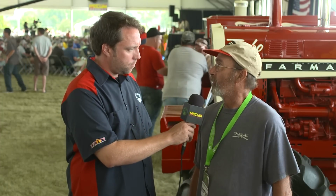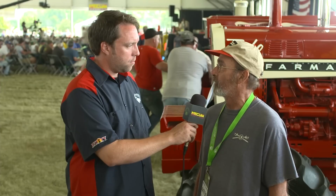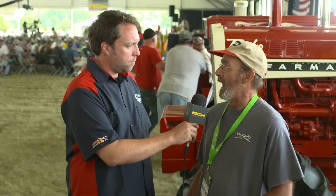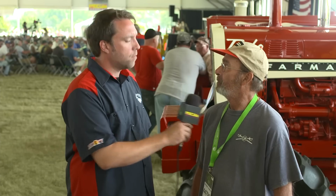So have you seen some really good quality tractors here at this auction? Oh yes, there's always, I love this auction. I go to a lot of these bigger auctions because if you're looking for something odd or unusual, chances are it will show up here even if it isn't listed. Well, thanks for talking to us today, Ray. Good luck on the bidding.